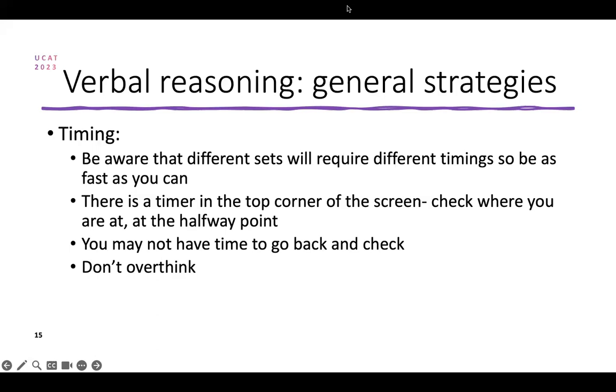Don't overthink. This is the same for my exams in medical school. We do single best answer for medical school. Our lecturers told us that when you've answered a question already and you know the answer, and you tend to go back and change the answer, you tend to get it wrong. So don't overthink. If you find the answer, then it's fine. Move on to the next question.